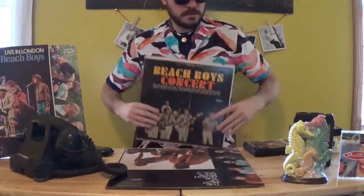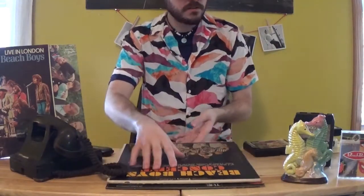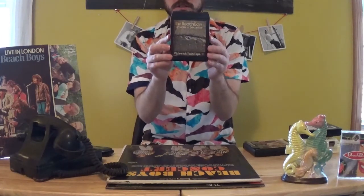The reissue here removes Surfin' and Frosty the Snowman from the track list. So we have two slightly shortened albums on one 8-track tape. The concert is first and the greatest hits package is second.